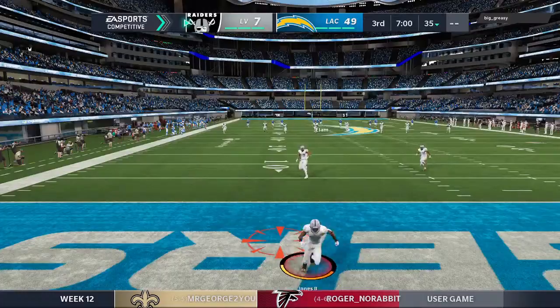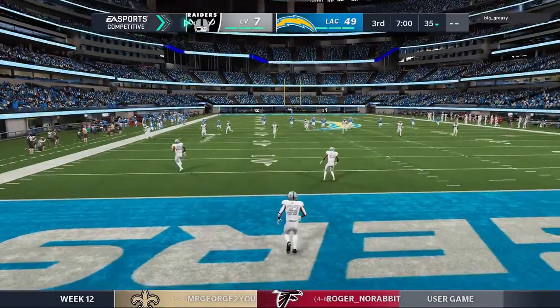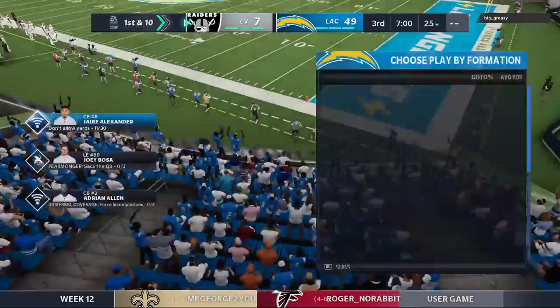So the Chargers will start the second half with the lead and the football as we're underway in the third quarter.